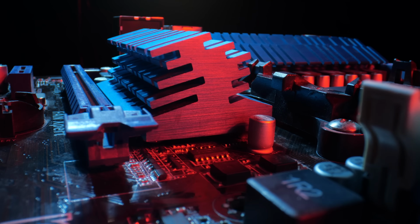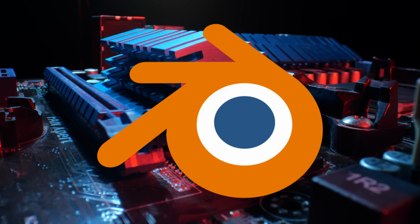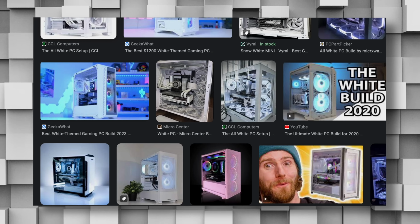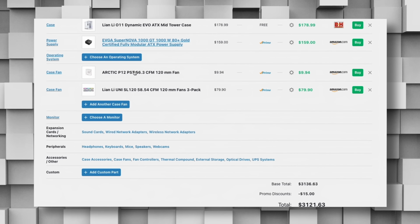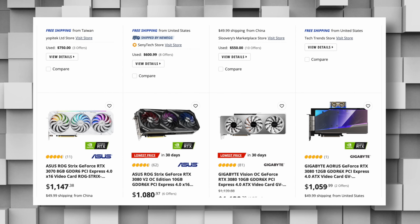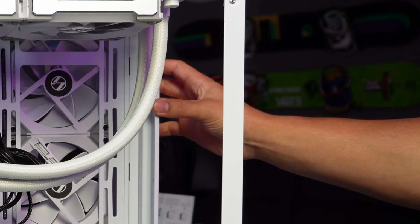I wanted to build an absolute beast that I could do everything on, but I only had a budget of $2,500. I wanted it as close to an all-white build as I could get, so I hopped on PCPartPicker, and then for about 2 months I waited and scooped up parts here and there when things were on sale. Finding a reasonably priced GPU was the hardest part, and because I have no patience, I started the build without one, which caused some problems later.